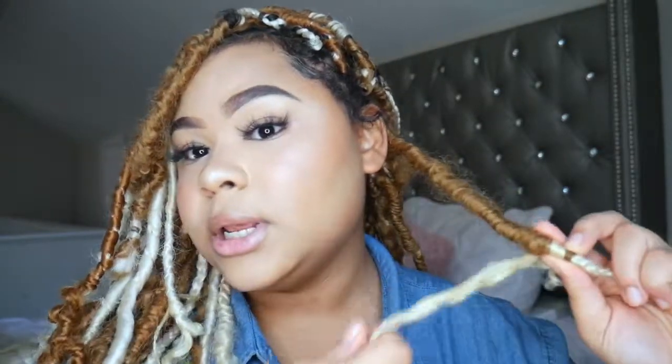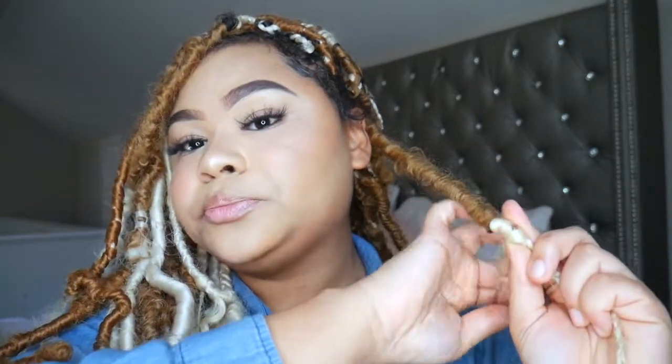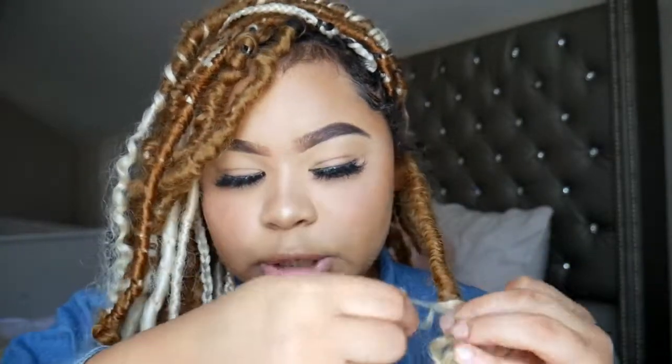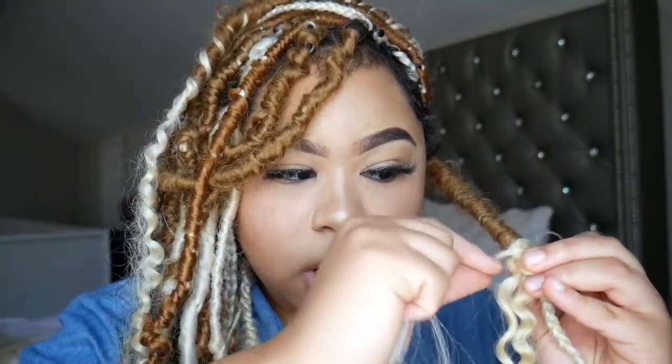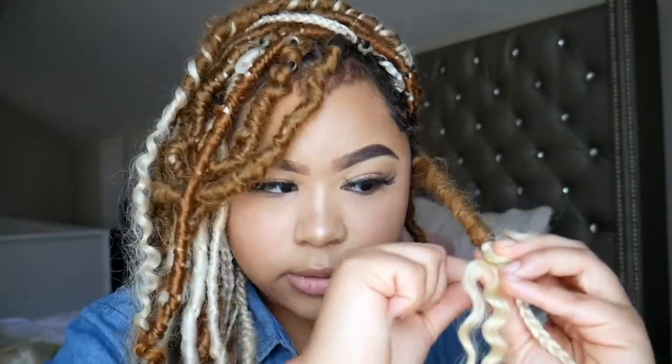So where the lock ended, you just want to twist the hair around the lock where it ended. So twist both strands, or one strand, however many strands you want to use. And I'm just going to twist it around the hair. So after twisting it around the hair, like I said, you want to take some scrap hair, making sure it's not a lot of scrap hair. You want to make sure it's really thin, because the thinner it is, the more tight it's going to wrap around.